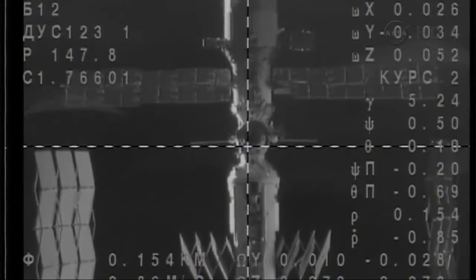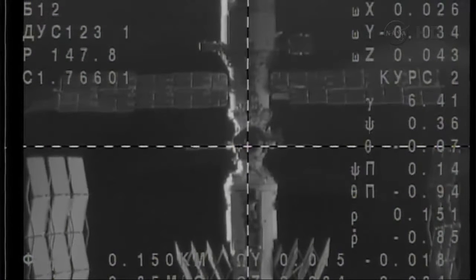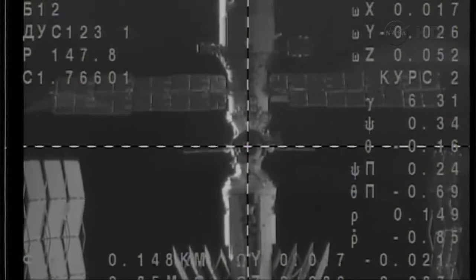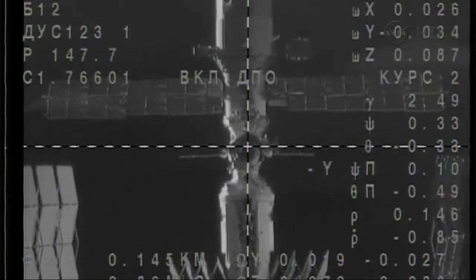155 meters, the range 0.85 range rate. We can see the target, MRM-1. There's a look at the Soyuz 34 from the space station's cameras as it continues to close in. These two vehicles are traveling high above the South Pacific Ocean, currently just to the west of South America.